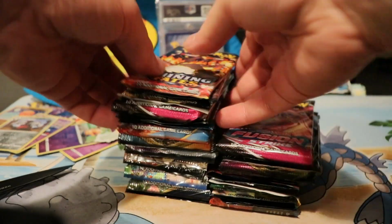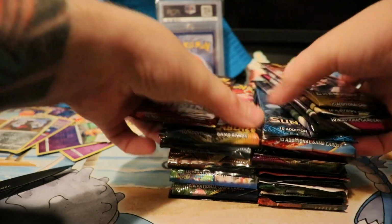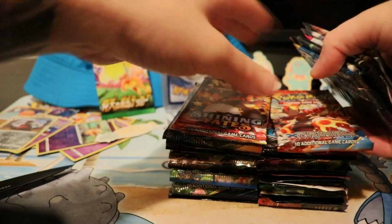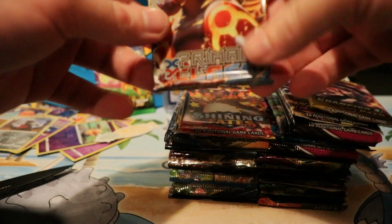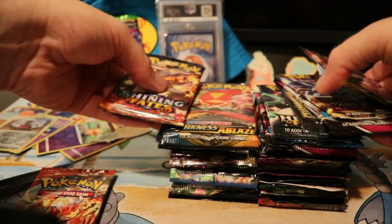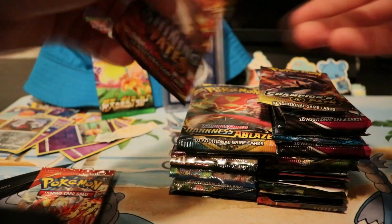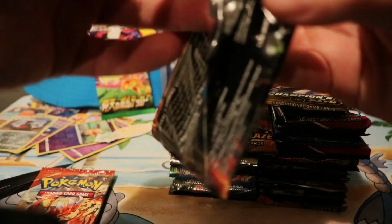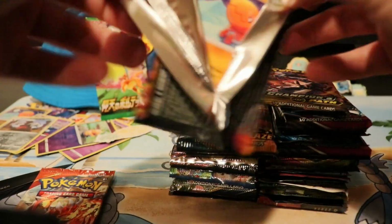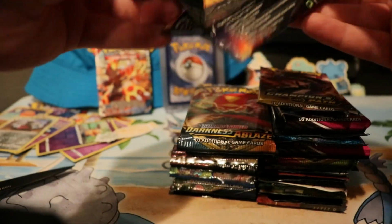Alright, so we got a healthy amount of packs. Shining Fates, Champion's Path, Astral Radiance, Sun and Moon Base. Oh, nice, we got a Primal Clash pack. That's pretty awesome. I'm going to keep the rest of the mystery. We're just going to open them. We'll keep that Primal Clash in the back there. We'll open that one last.